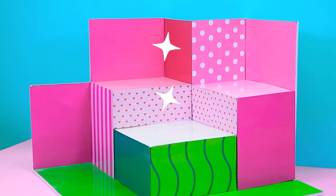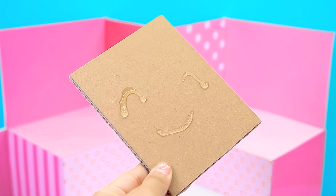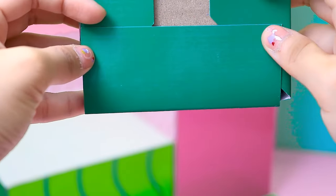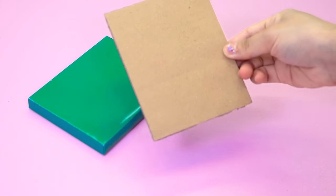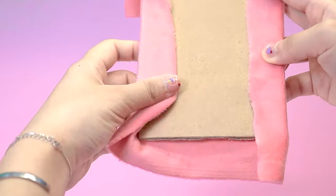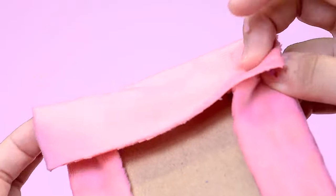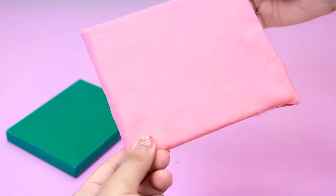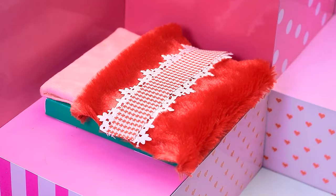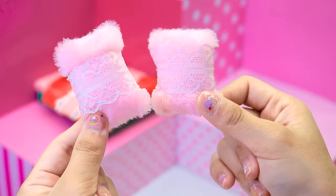In this house, I will make a Kokomalon bed, watermelon furniture, and a carpool too! First, I will make the Kokomalon bedroom. Let's make a beautiful bed by using cardboard. Place border for a lovely blanket. Two pink pillows for Kokomalon's bed.